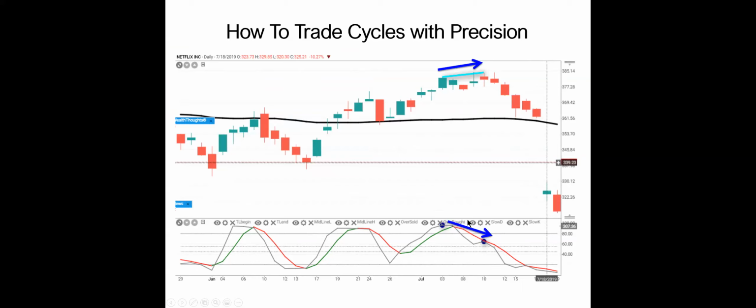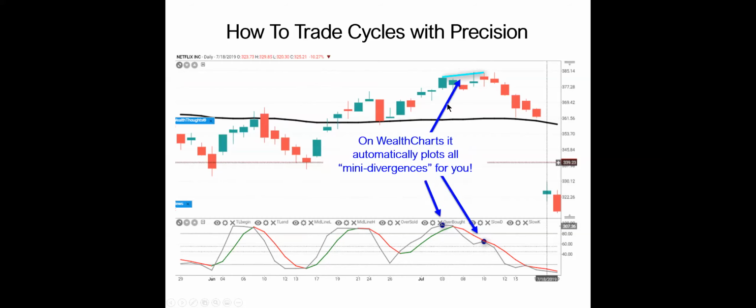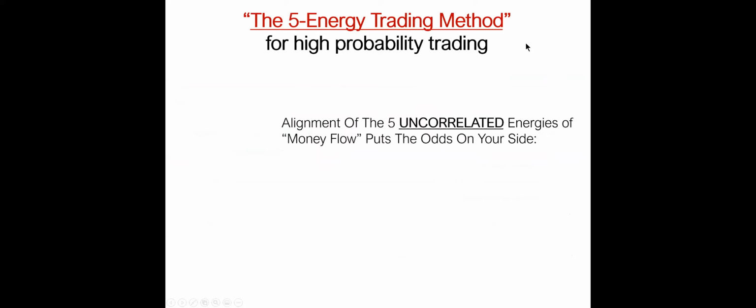Boom, these mini divergence patterns. I call these mini divergence patterns. They're not regular divergences, by the way, that are taught between cycle highs. So this is the distinction. Regular divergence is taught in most courses. So Wealth Charts plots these automatically for you. There's other charting platforms that can do this as well, but you can just see them.